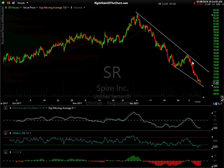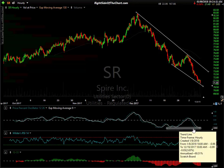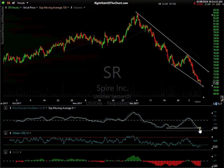I don't have a very well-defined downtrend line to add, but you can see potential bullish divergence as the PPO is curling up here. It's making about equal lows right now. That's still positive divergence as long as the indicator is making a higher or equal low to the previous reaction low, with prices making lower lows. That's bullish divergence. So we don't have it there on the RSI, but we do have it here on this histogram, the CMA pair. So there's a case for a potential reversal in SR.